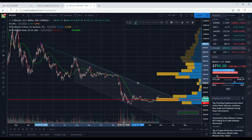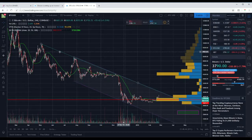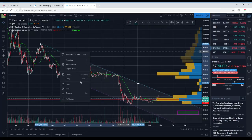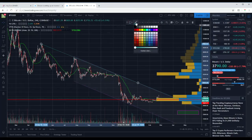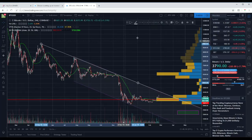I do not use wicks when I draw trend lines. I don't believe in them. I believe that the more important trend line is actually where the candle closes and where the candle opens. So that's why I don't use wicks.